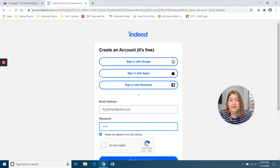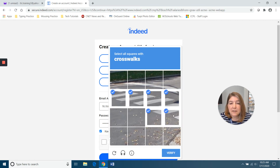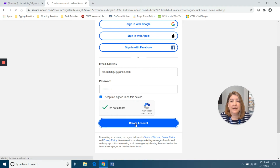And I'll make up a password. Now I need to say I'm not a robot because I don't want fake people. So they want me to select all squares with the crosswalk. I don't know about that one. We'll just try it. Okay, it believes I'm not a robot. So I'm going to go ahead and create an account.